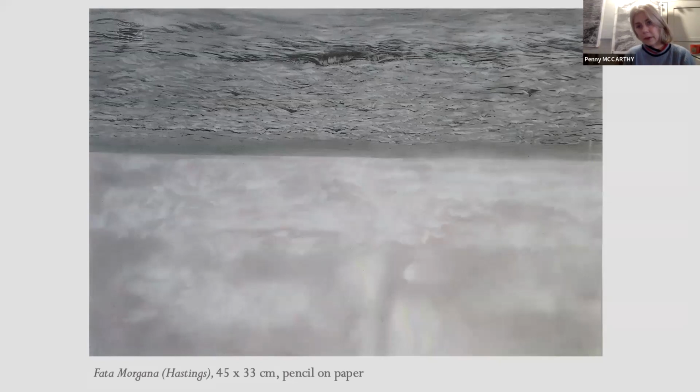This is the first drawing I made. It's interesting to have moved from looking at scientific information to looking at ways of telling stories about the world that are more akin to myths and much more subjective, one might think. So this is my drawing of the sea above Hastings and the portal opening up. And this is actually a double image. So the same image is also on the back as on the front.